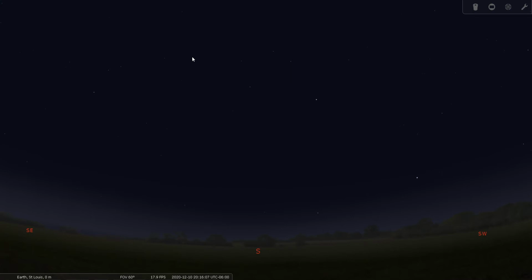Tonight we're going to talk about Taurus the Bull. We've got Stellarium set up here for December the 10th, 2020 at 8:16 p.m., as Taurus is a winter constellation, best viewed between December and February. We also have Stellarium set up for a suburban sky with moderate light pollution.